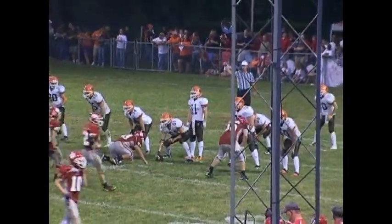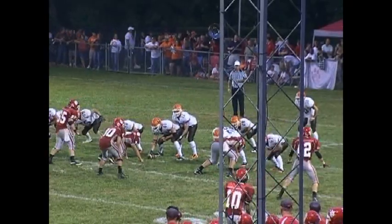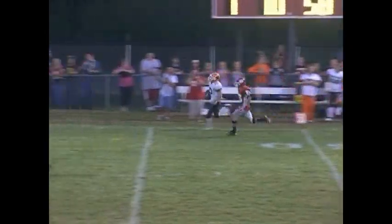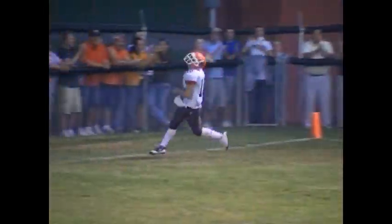Nelsonville-York out of the eye. Dean takes a snap, hands it off to Dustin Young. Dustin with a hole. Dustin Young on the far side. 35, 40, 45, 50. Dustin Young across the 40. 30, 25, 20. You gotta be kidding me. 10, 5, touchdown, Dustin Young.